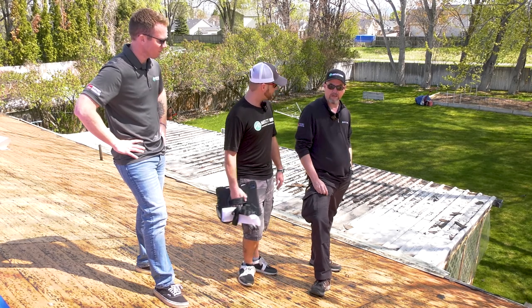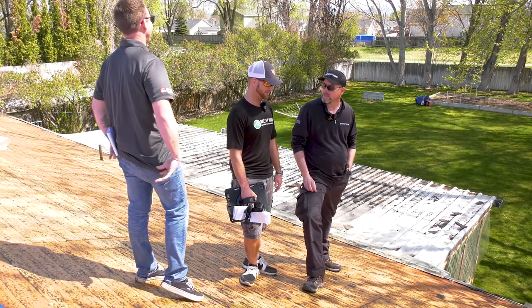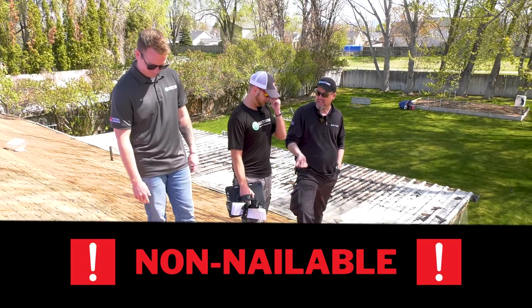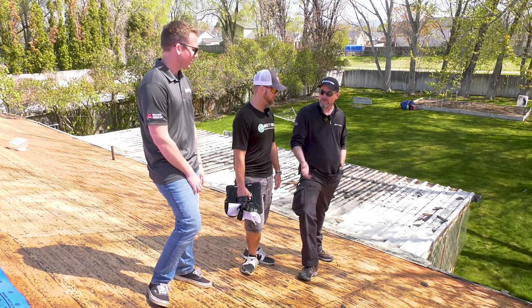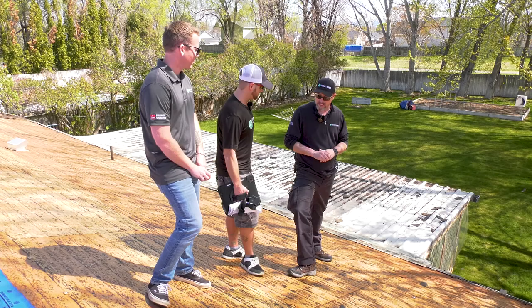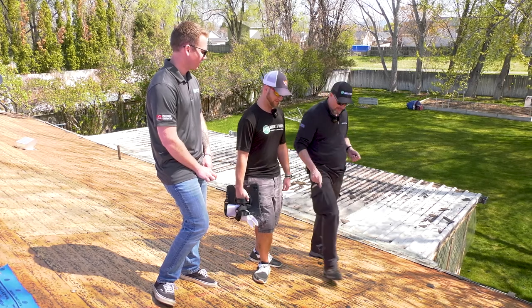Can we rephrase that? We don't want to talk about age. From an insurance perspective, old is never covered, ever. The only thing that is covered when you get to this point is non-nailable. It can't be old, it can't be rotten, it can only be non-nailable. So if you come across it, it's not old or flimsy, it feels different when the decking is revealed. And honestly, you should be walking where the trusses are.